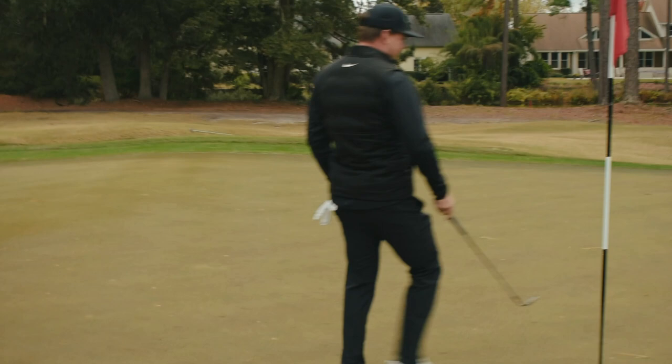Ooh. It would have helped there too. That ball was moving. All right, maybe par will do it. We were talking. I got a putt.